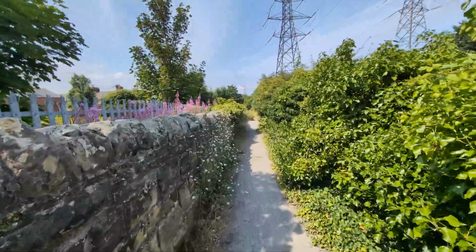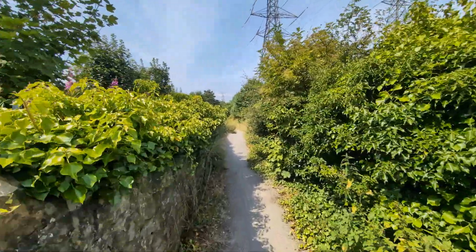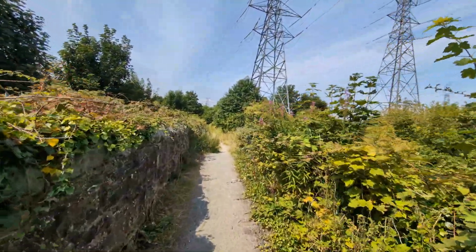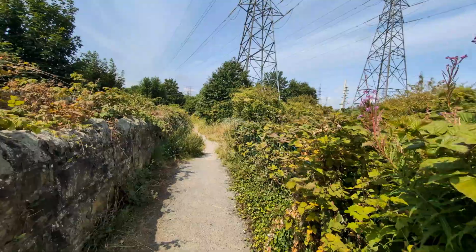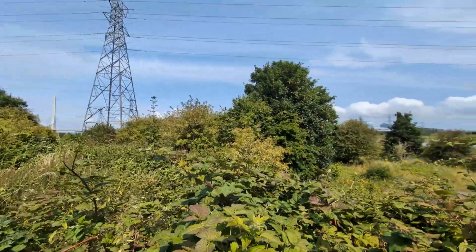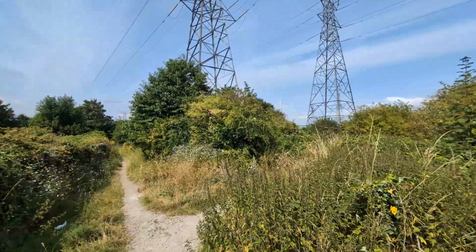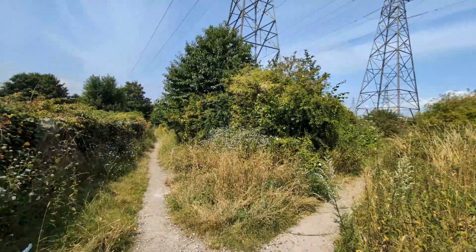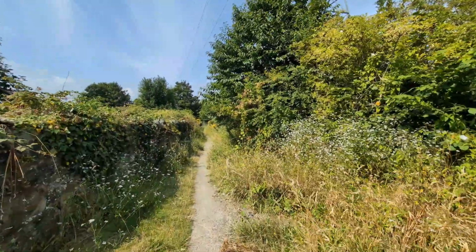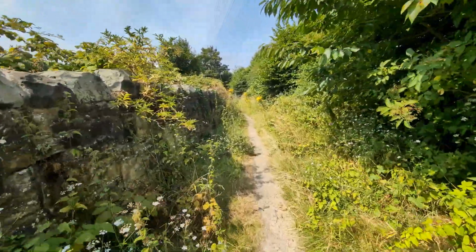I might be back to looking at some views in a minute. Now, which one? Do I go that way? I think I'll go this way. I can always pause it and go back to where I was here.